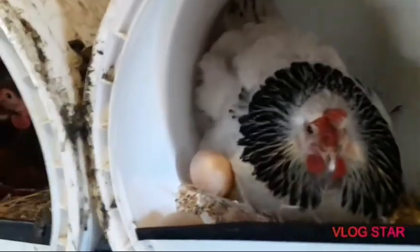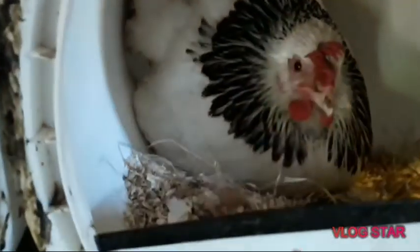I'll explain to them what this is. Here we go. So here's my broody hen. She's got a couple of plastic eggs. So, she's got a few eggs. I think she's got like four. Well, she got six. I don't know how many she has then.